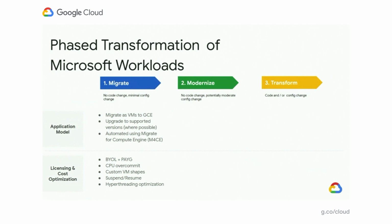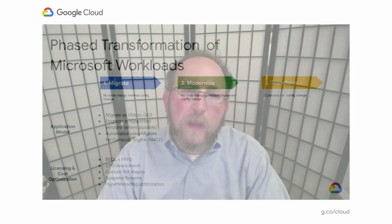By doing this, we work with you to get the right balance of your bring-your-own-licensing capabilities versus pay-as-you-go licensing. We help you take advantage of Google technology such as CPU overcommit and custom VM shapes. And we allow you to leverage suspending and resuming your VMs so that you can save on costs when things aren't actually needed.